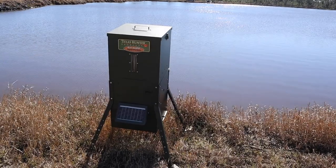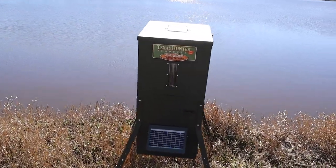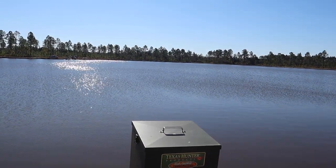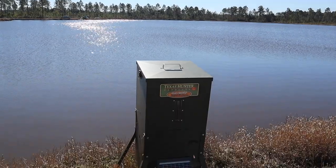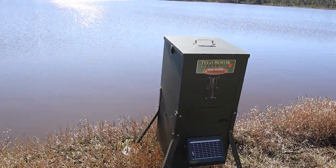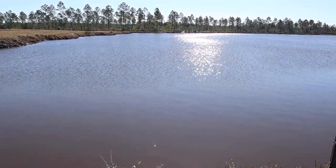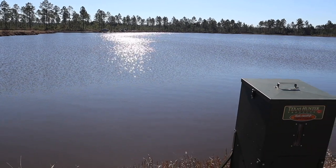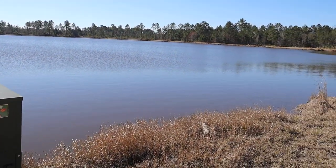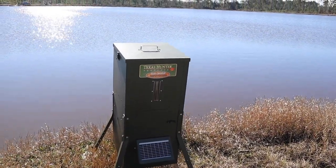We can see here that the owner has installed a couple of these Texas Hunter feeders, which we highly recommend for all of our clients. There's one here, and there's one on the far side of the pond over there, and these things really help maintain the health of your sunfish populations. And if the sunfish are fat and healthy, the bass will likely be fat and healthy as well. And if you've just stocked a pond, which I believe this one was stocked not too long ago, these things really help to get your fish up to size in a hurry.